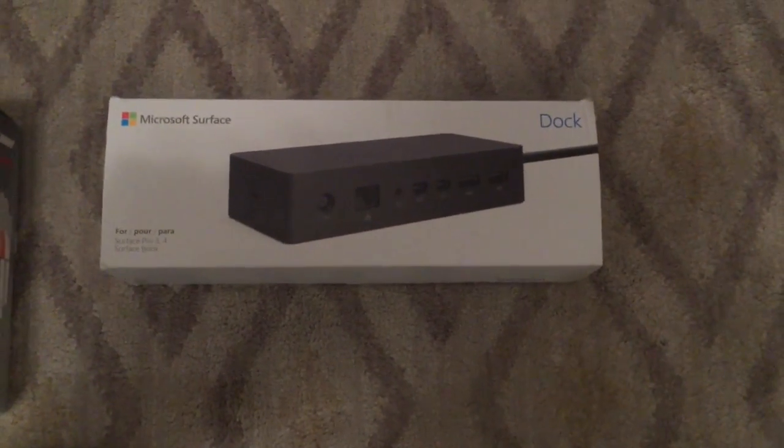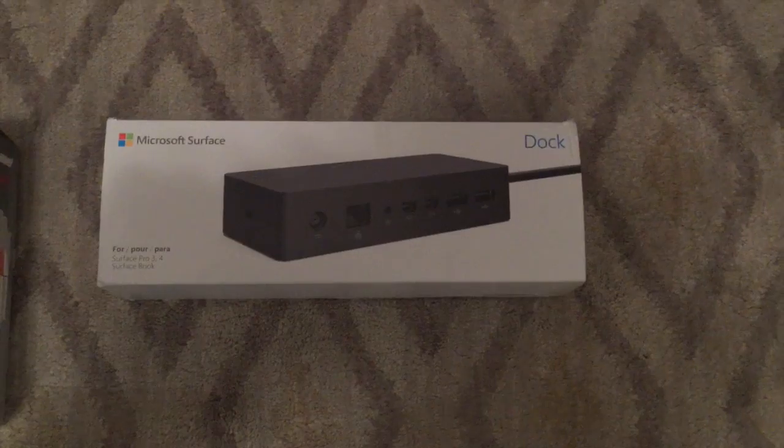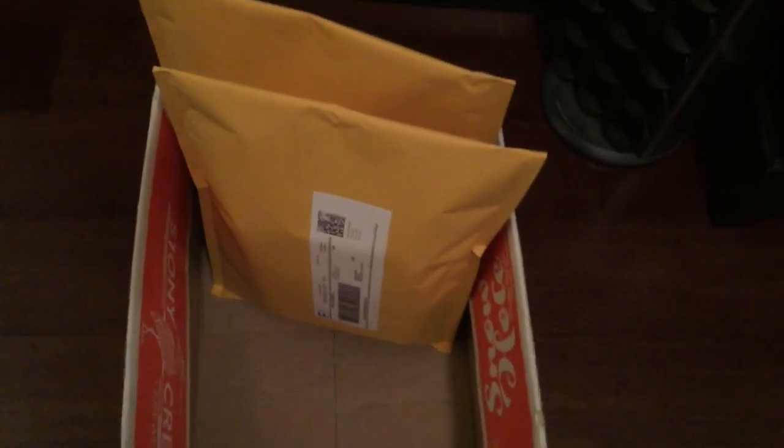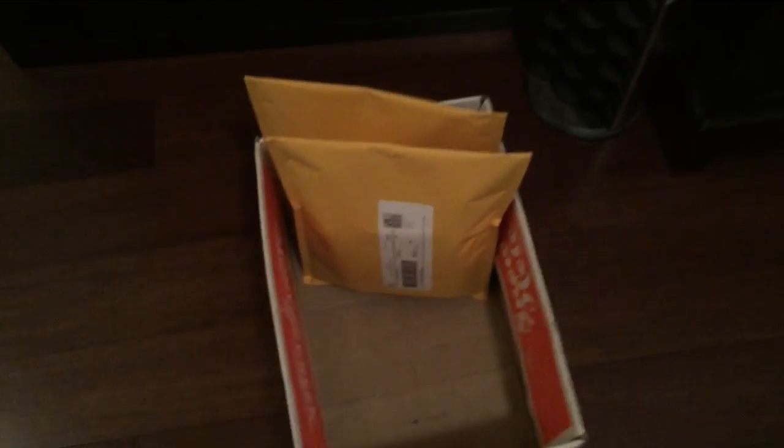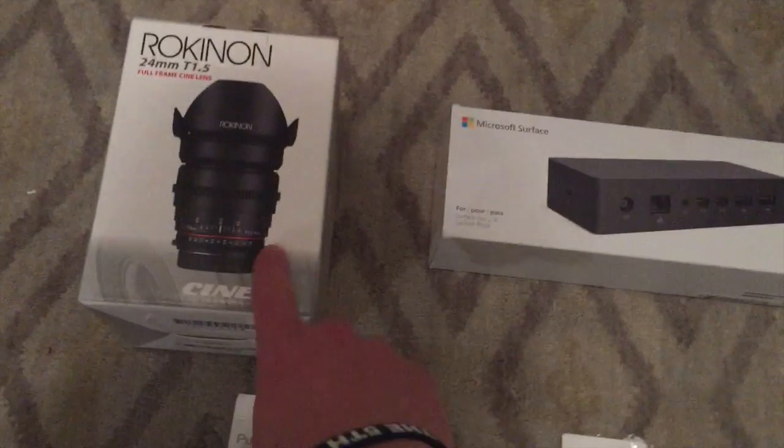Surface dock sold for $103. And there's 2 Nintendo USB controllers in here for $10 and a cell phone case for $13. So overall, good day. This one item that you saw me open the other night paid for the whole box.